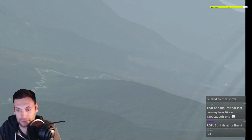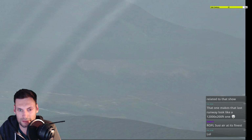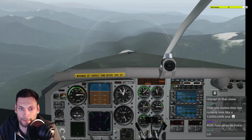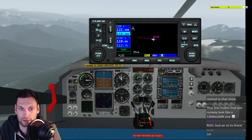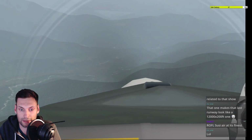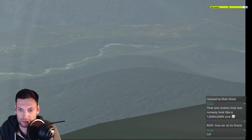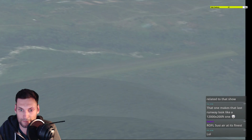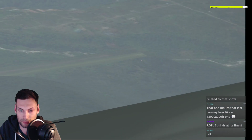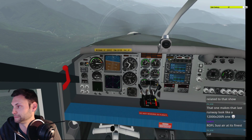Oh, there's something down there. There's a little village or something. There's a flat area. Okay, we might be looking right at it here. Oh, there it is. There we go. How's the wind looking? Nice little crosswind. Okay, so we're going to come in from this side here. Awesome. Piece of cake.